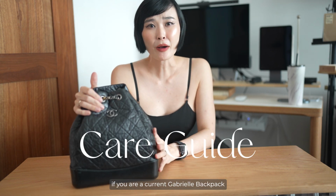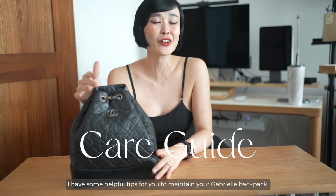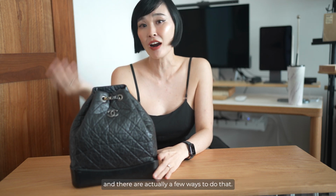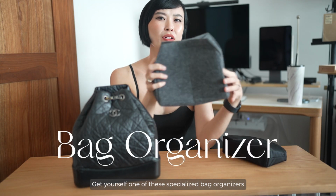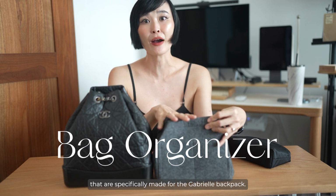If you are a current Gabrielle backpack owner or looking to purchase one, I have some helpful tips for you to maintain your Gabrielle backpack. First, you need to make sure that your leather is free from creases, and there are a few ways to do that. Get yourself one of these specialized bag organizers that are specifically made for the Gabrielle backpack.